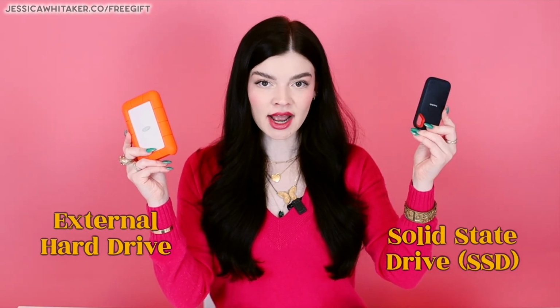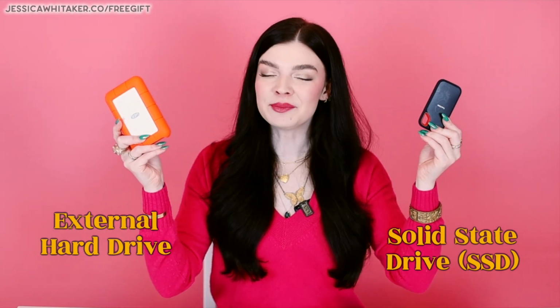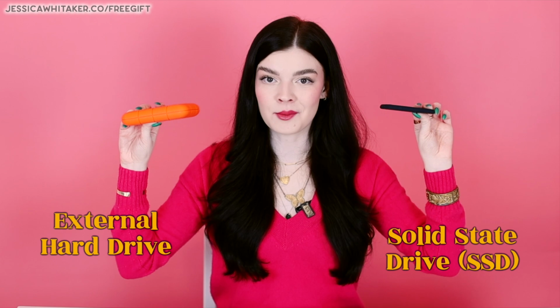A solid state drive is much faster than an external hard drive, simply put, because there are no moving parts. Seriously, it might not be your computer that needs an upgrade. You might just need to go and purchase a solid state drive.